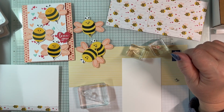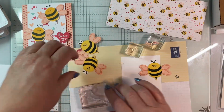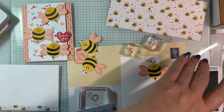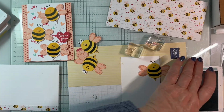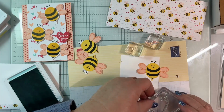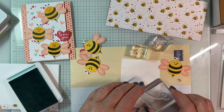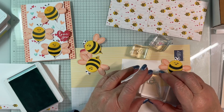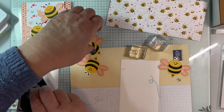So I am going to put this about where I want them to be, and use Pool Party to make our flight pattern. Since I have re-inked, I might just stamp that off. Oh, that looks good. So I think this one can go maybe here. Maybe here. So there's our flight path. And then we have another flight path.